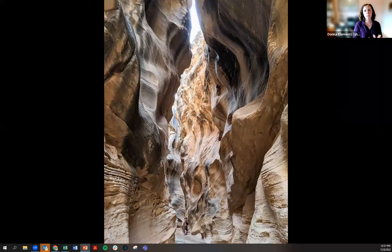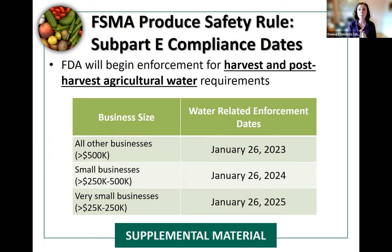I do very quickly want to highlight for anybody in the audience who is going to be subject to the FSMA produce safety rule, or if you're a covered farm, that the compliance dates for harvest and post-harvest ag water are right around the corner. So these enforcement dates are separated by business size.